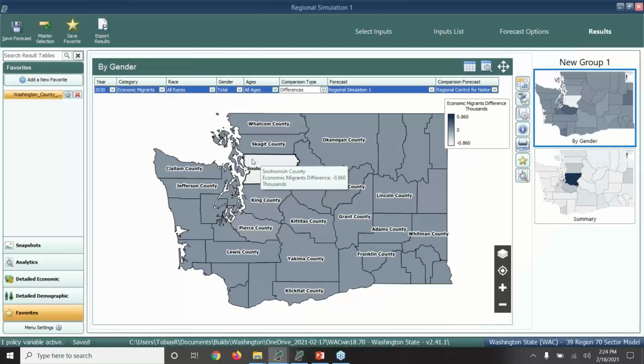In our case, we see job decreases here and there across the state, and that makes sense. But some of the biggest changes come in Snohomish County, which is actually the home of the Boeing 787 Dreamliner plane, so a lot of manufacturing workers. And so we're seeing a huge decrease in economic migrants because that's one of the areas that has the highest impact. King County and Pierce County, we're seeing some changes there, but not as big.